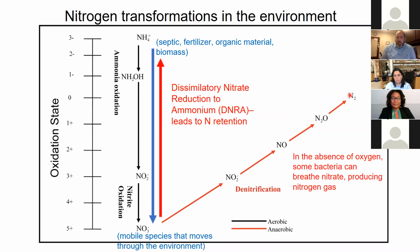The third process we're going to talk about today is something called dissimilatory nitrate reduction to ammonium, or DNRA, as it's easier to say. This is contrary to the first two processes. DNRA is an anaerobic process, but it results in the movement of the nitrogen in nitrate back to ammonium instead of out to dinitrogen. And this movement back to ammonium is important because it can lead to the storage of the nitrogen in the environment.